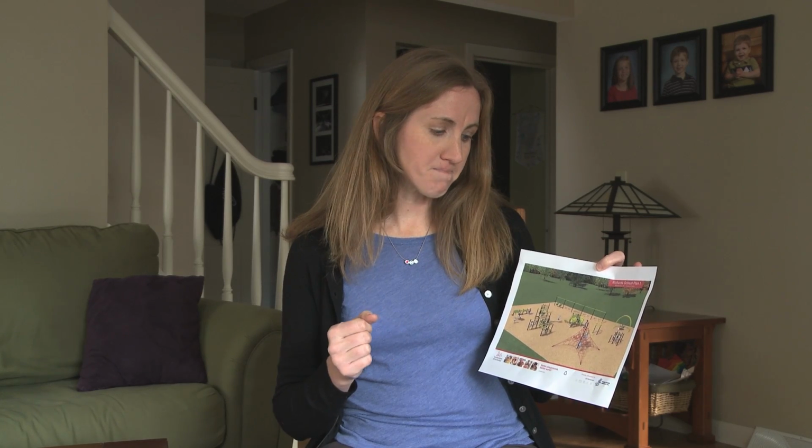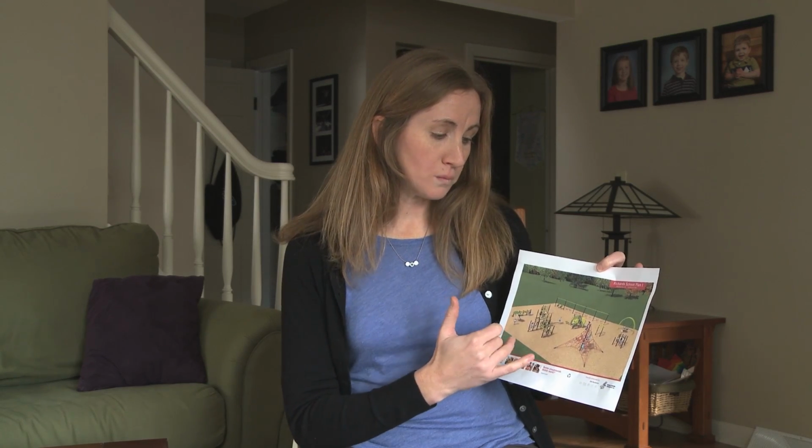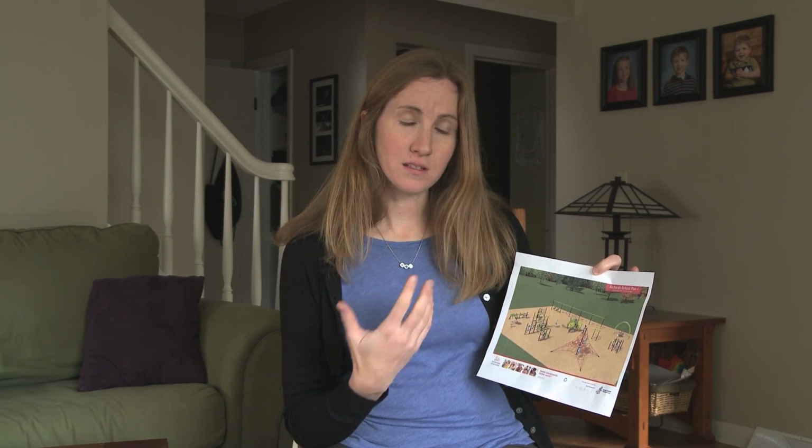It challenges their vestibular, their balance systems, their proprioception of where they are in space to get that timing, and using those systems appropriately is beneficial later on in sports and other activities. So climbing through something like that is a great challenge.